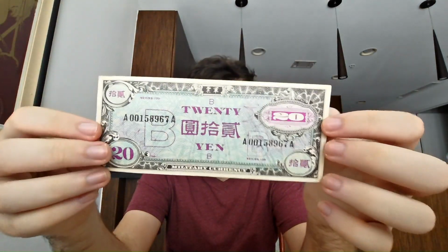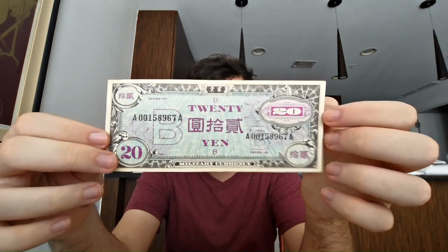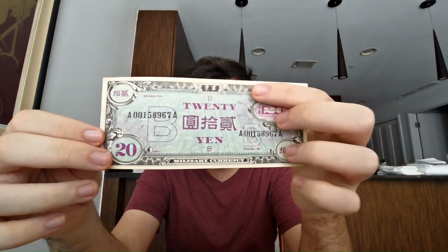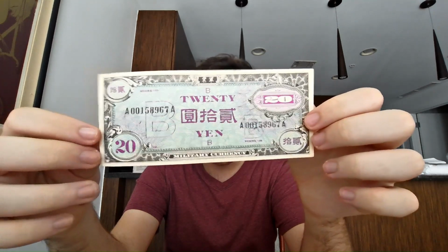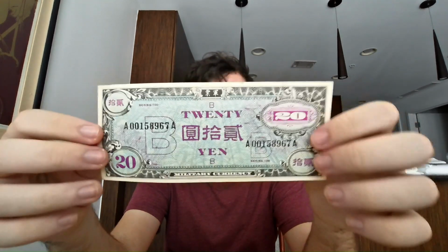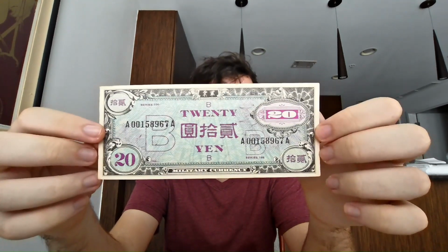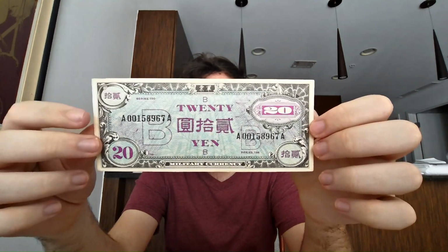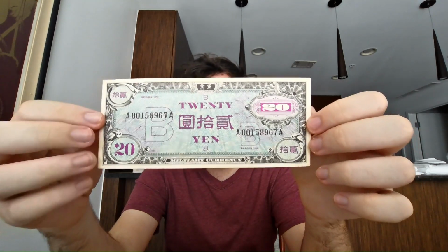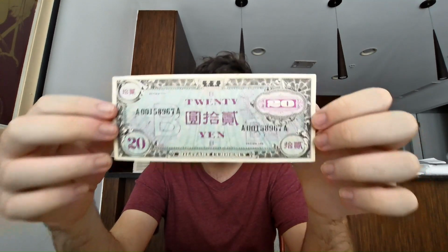On the front, the text is almost entirely in purple, an interesting color of choice. We got a brown frame, sort of like the ones you see on US dollars, and blue in the middle. Got this wave design going on. Really neat. Also, very interestingly historically relevant because it is from 1945, Allied military currency for Japan. So this is the end of World War II we're talking about. This is historically and design-wise a very interesting banknote. Another good addition to the collection we have here.